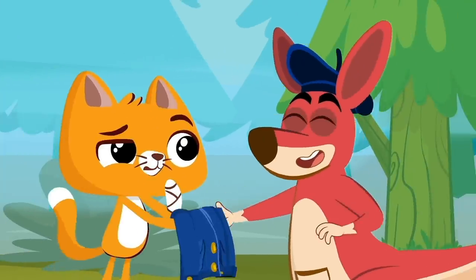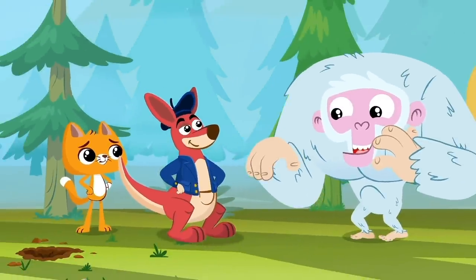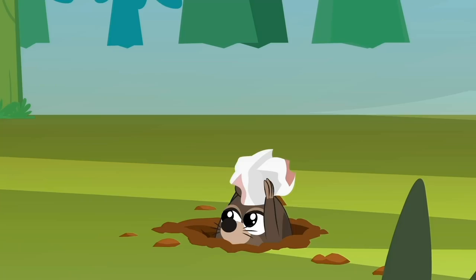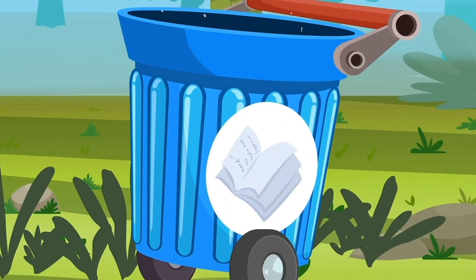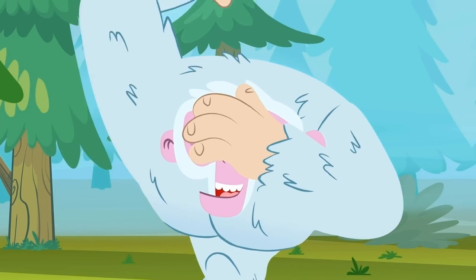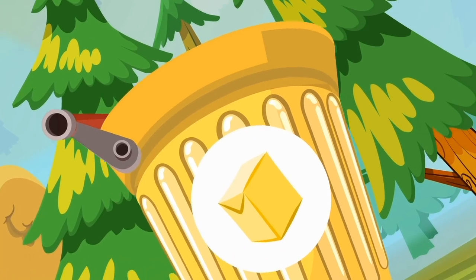My grandfather's clothes? Patty, you have to admit that it fits! Cardboard? Glass? Plastic?